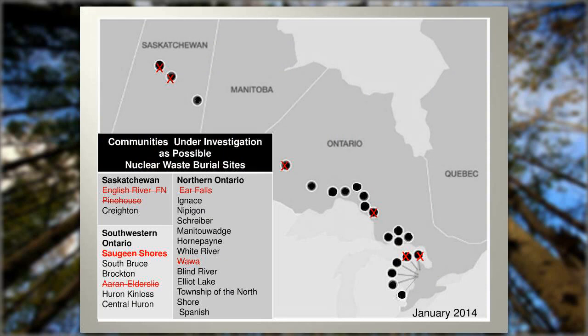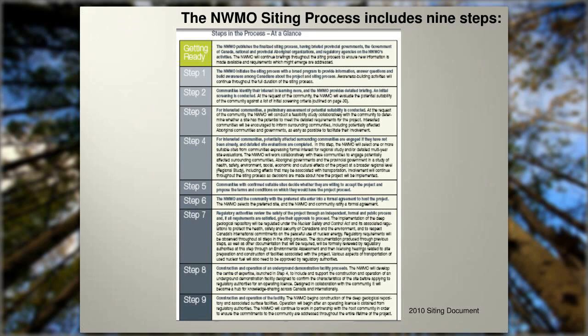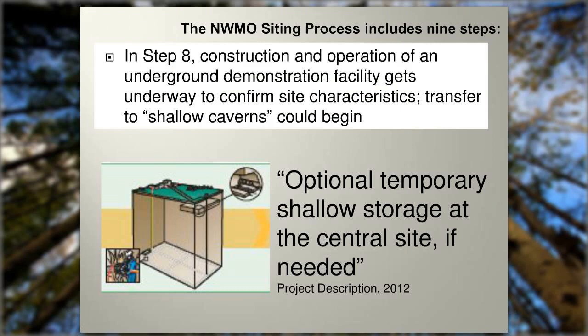They have identified 21 communities that expressed a willingness to be studied. That list has now been reduced to 16 communities. The remaining communities are 1 in northern Saskatchewan, 10 in northern Ontario, and 4 in southwestern Ontario. These communities are being studied through a 9-step process, and most of the communities still in the process at this point are in step 3. One remains in step 2.